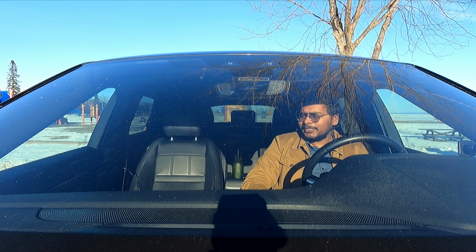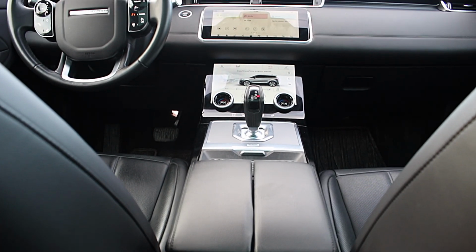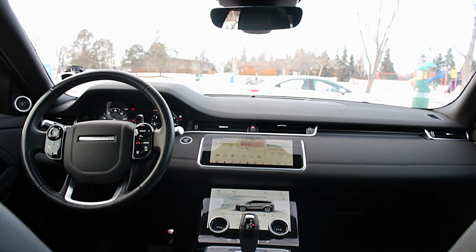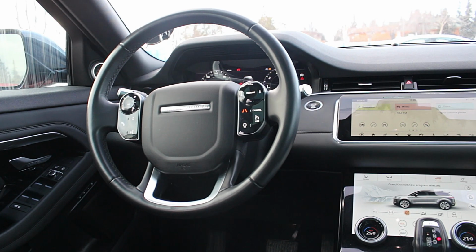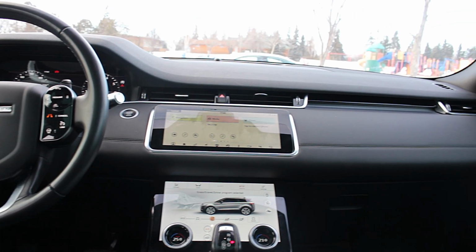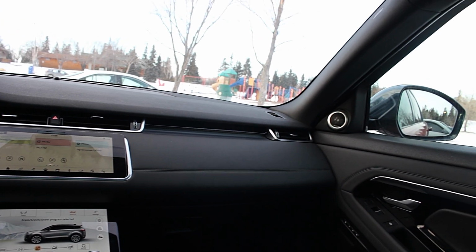Alright, the interior of the 2020 Land Rover Range Rover Evoque. So this interior, when it came out, it was all new. They redesigned the whole car from the ground up. And they have continued the same design style even in the new Evoque as well. This interior, after being 4 years old, it held up really well. The material is still new.